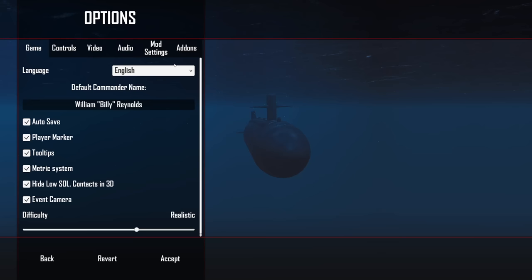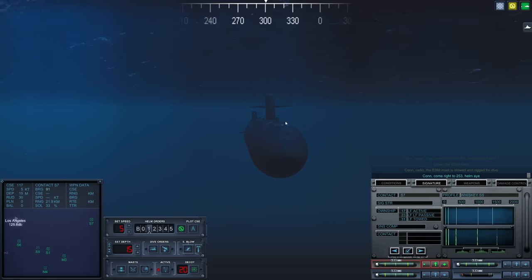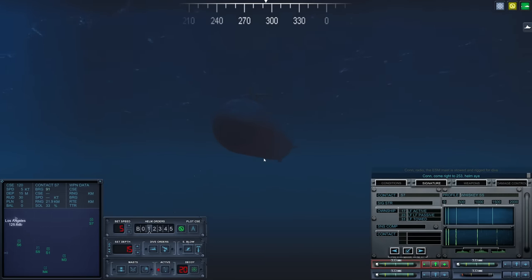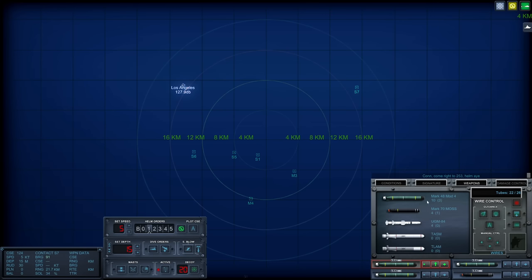Oh, before I forget, options, mod settings, dynamic depth darkening. That should eliminate that annoying flicker that you sometimes had in the videos. Alright, how many torpedoes do we carry? We have 3 loaded, we got 10 in the racks. We have UGM-84 Harpoons. Interesting option, not necessarily what I seek.